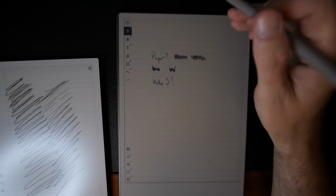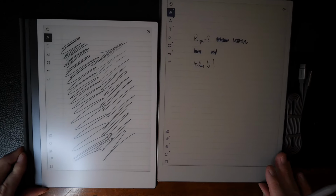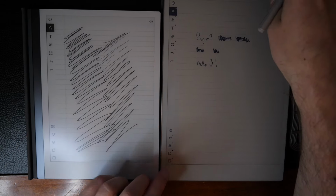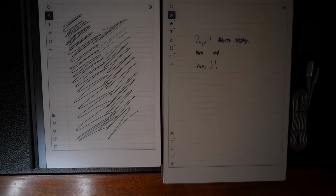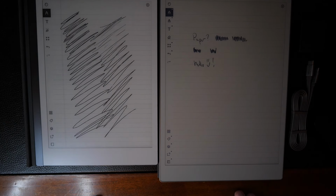Yeah. Very good. Now that we have the reMarkable 2 and the Pro side by side, let's make a few quick comparisons here. And boy, we can sure see, let me see if I can get the glare out there. You can sure see how much darker the Pro is versus the reMarkable 2. And this is what we're seeing in a lot of Reddit posts.